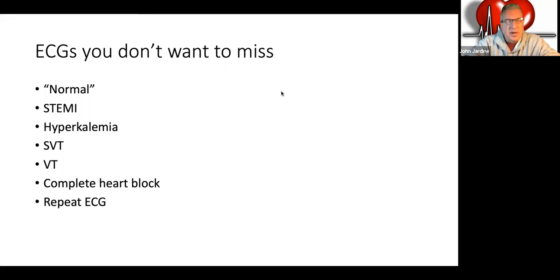So do another one in 5 minutes, do another one in 10 minutes, certainly do another one if the patient is complaining of new symptoms or different symptoms or something like that. But the EKG here you don't want to miss is a repeat.